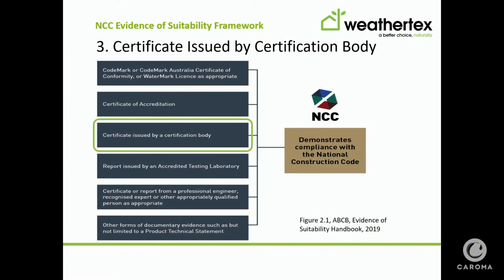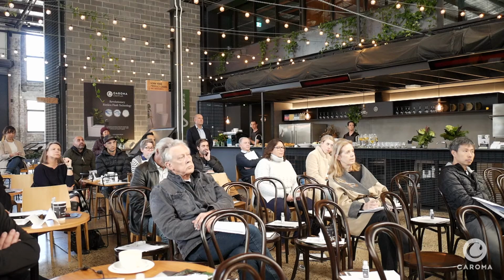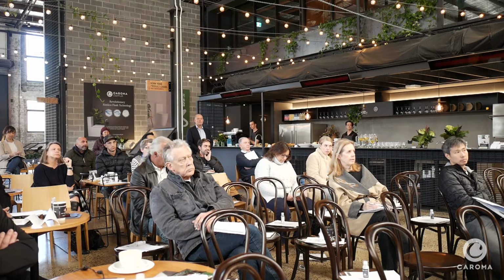So a certificate of accreditation can also be referenced if you were wanting to use those products in another state. You might borrow some of the information out of the Certificate of Accreditation in order to provide evidence of suitability to your PCA, even if that certificate is not valid for your state. Probably all I need to say about that. Do you guys ever come across certificates of accreditation in your... I don't see them very much.